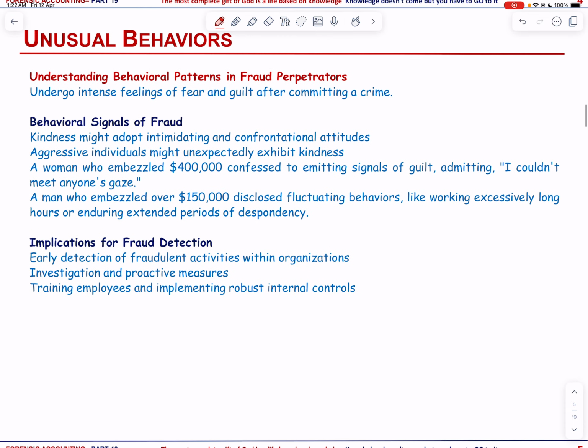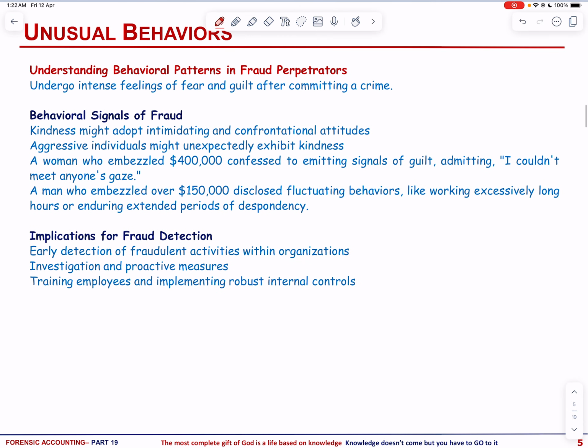Let us talk about understanding behavioral patterns in fraud perpetrators. Research in psychology suggests that individuals, especially first time fraud perpetrators, experience overwhelming emotions of fear and guilt following the commission of a crime. No specific behavior inherently indicates fraud; rather, alterations in behavior act as a sign.